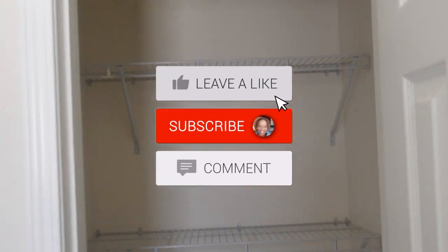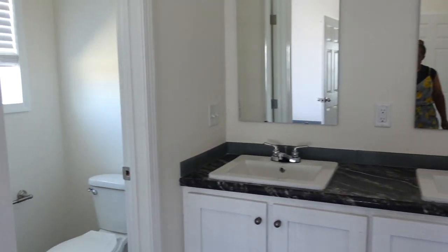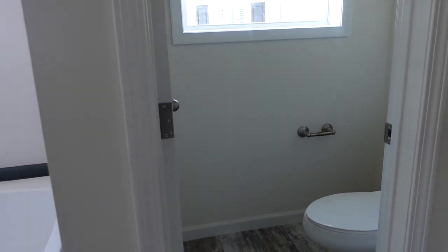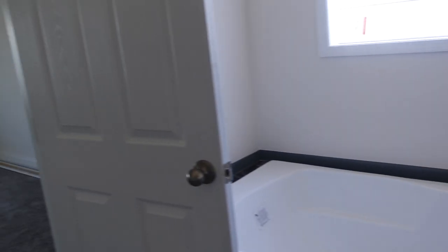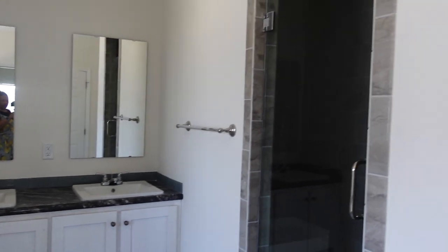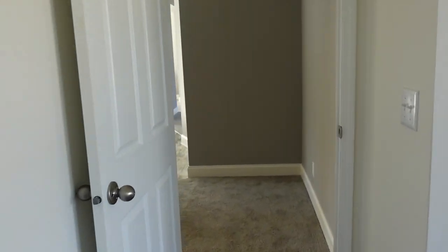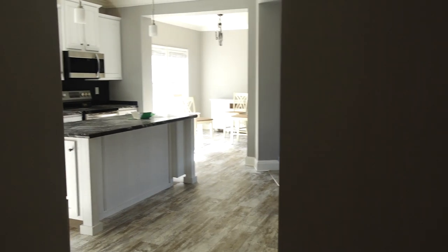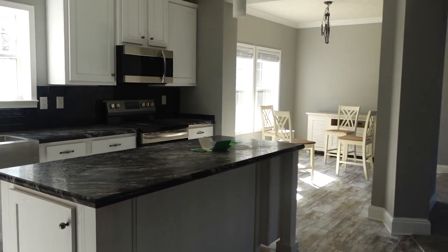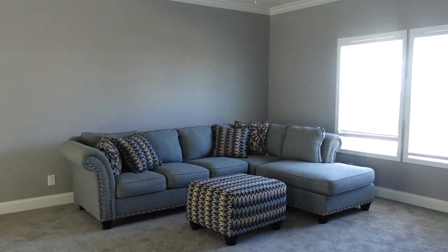Behind these doors, you've got your linen closet. Okay, so you got a linen closet, and then you've got a toilet room with a window that opens. Super pretty. Really pretty. Okay, this is model number 304. It's 1,986 square feet. It's a three bedroom, two bath. Option for a fourth bedroom, $195,000.